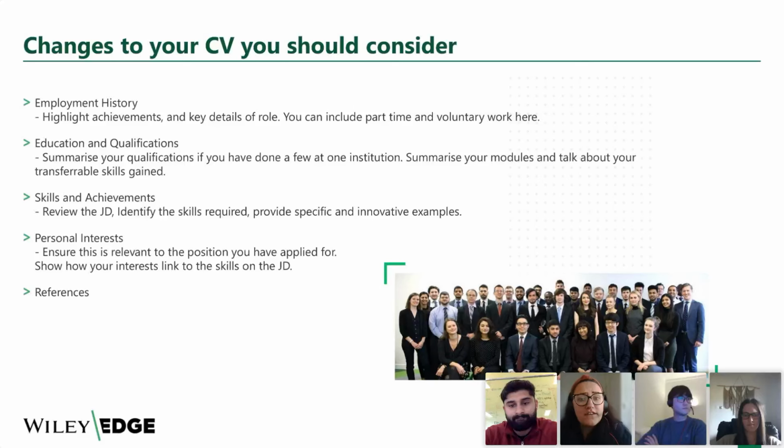If you've got a lot of experience in education, for example, a lot of you would have attended school, so you obviously will have a lot of GCSEs there. You don't need to list every single one. You can put something such as 8 GCSEs at A star to C, and then you can go from there.